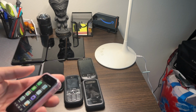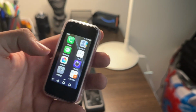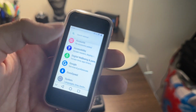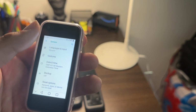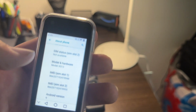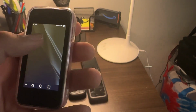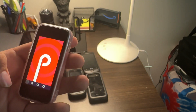So Hugh Jarvis also made a video on this. If you guys watch him, he made a video on this phone too. His variant ran Android 6. This phone claims to run Android 9. I don't know how true that is, and I'm not exactly prepared to figure that out at the moment. But yeah, this phone claims to run Android 9. If I can actually focus on it, there we go. Runs Android 9. Get the Easter egg. Yeah, I don't know how the Android Pie screen Easter egg works, to be honest.